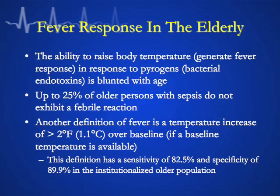Okay. Just a word about fever response in the elderly, that I'm sure you've all seen that people can be septic and they may not have temperature. Absence of temperature doesn't rule out that they have serious infection, because ability to raise body temperature in response to pyrogens is blunted with age. Up to 25% of the older persons with sepsis do not have a febrile reaction.